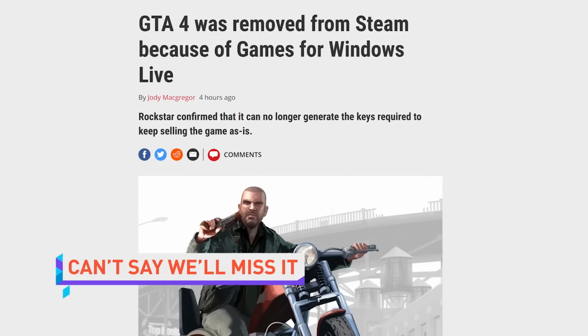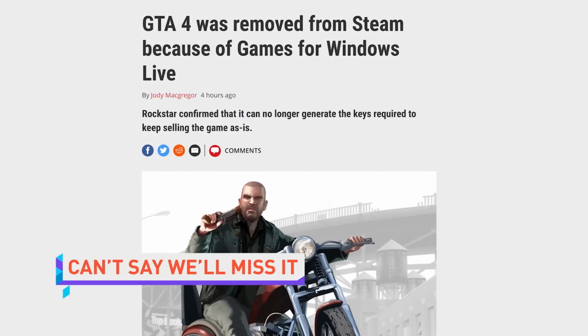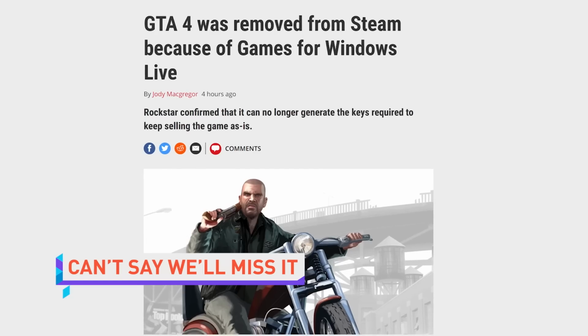And Grand Theft Auto 4 has been pulled from the Steam store, not because of any weird exclusive agreements with Epic Games or anything, but because the game was built with Games for Windows Live, which Microsoft is no longer supporting. Rockstar is looking at other options for distribution, which is great, as long as it means GFWL is left in the dirt where it belongs. I said it.